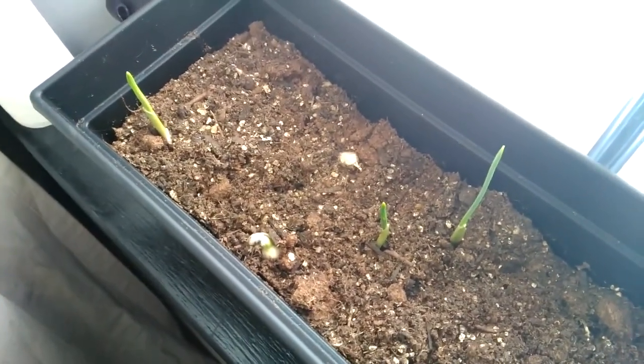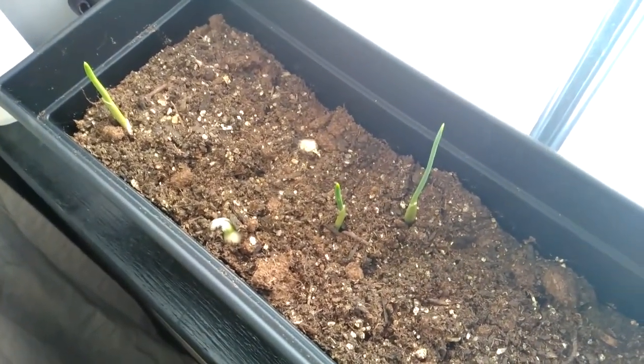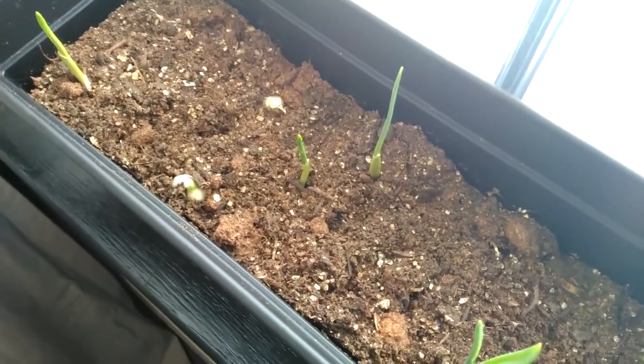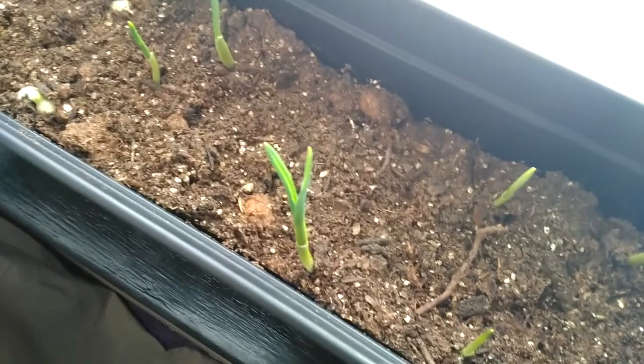Also for fun, I've started some garlic indoors. Now I know ideally, especially in this climate, you want to start your garlic in late fall, so it just sort of remains dormant and gets growing as soon as it starts to warm up a little. But I didn't do that because I didn't have a place to grow them, and I really, really, really want garlic this year.